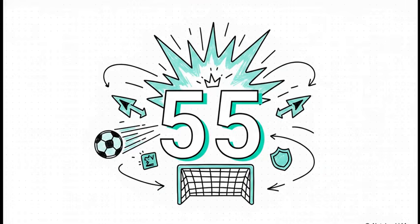And the guy making that entire system tick is a captain in the form of his absolute life. 55! Harry Kane has amassed a sensational 55 goals in just 49 matches for Bayern Munich across all competitions leading up to the World Cup. I mean, he's entering the tournament as the ultimate unplayable lethal weapon.